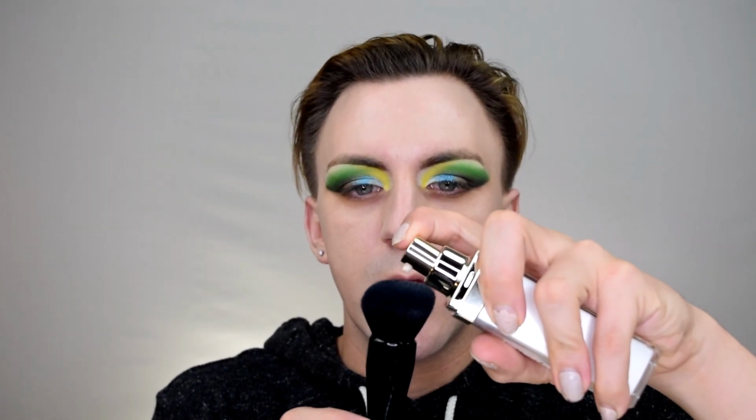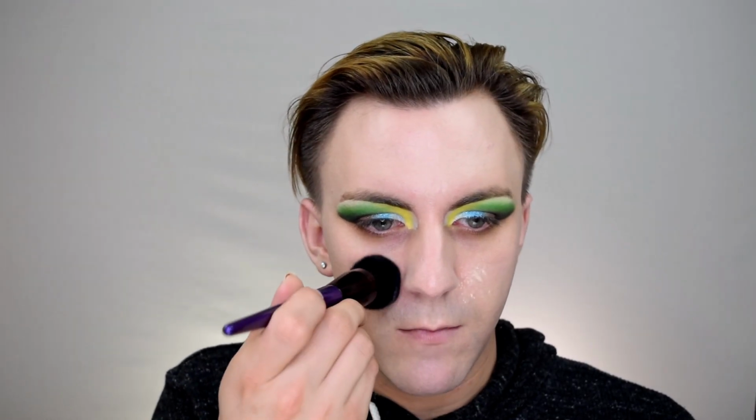Now that I've gotten a clean slate everywhere, this is where I'm gonna go in and build up coverage where I want, instead of just going ham everywhere all at the same time. So I'll take just one more little dot, and I'm going to add this coverage right in the cheek area, like the center of my face, because that's where, first, I'm the most red normally, and second, where most people see. You know, I'm looking directly at you, you see this part of my face. So I want to build it up right here and around my nose, just to make this even more flawless. Oh yeah, that just melts in.